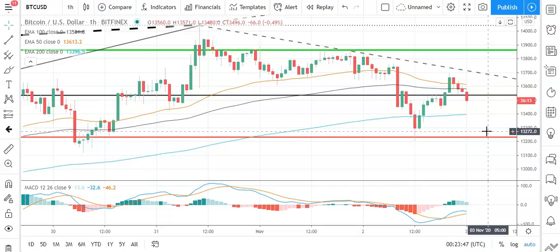and Ripple's XRP. We'll be looking at the MACDs, the moving averages and the day support, resistance and pivot levels. It is Tuesday, the 3rd of November. Jumping straight into Bitcoin against the US dollar, it's a bearish start to the morning.